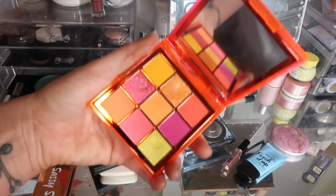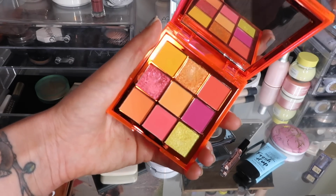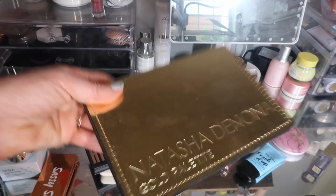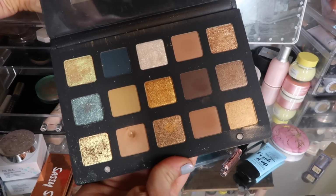I also pulled my Huda Beauty Neon palette. This is the Neon Orange palette. I did use this twice, but this is the only time of year I really can get use out of this palette. So I'm just going to keep this in rotation through the summer. And then I had also pulled my Natasha Denona Gold palette, but I did not use this at all. So this will remain in rotation.